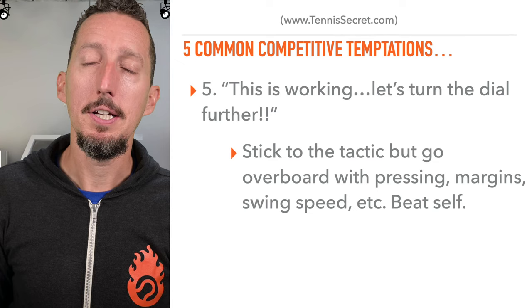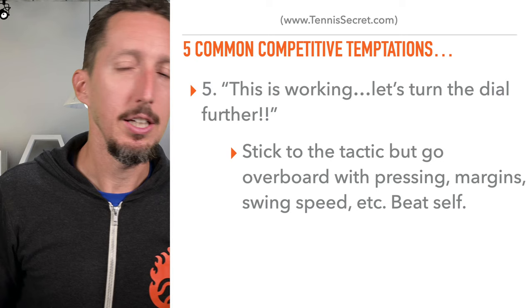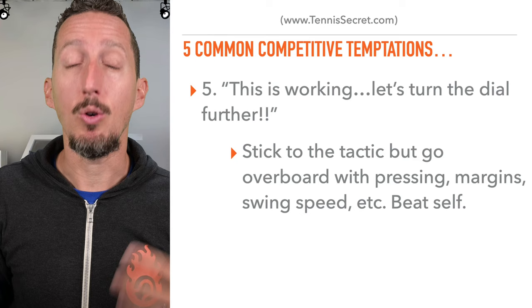But again, it's a result of feeling confident, feeling solid, and maybe wanting to stick it to them just a little bit more. And it's just easing the foot on the gas a little bit further. And as a result, your margin for error drops a little bit. Maybe your swing speed goes up a little bit and you end up beating yourself.